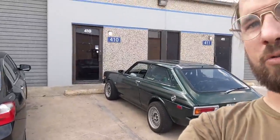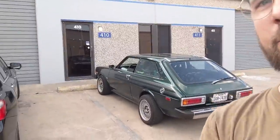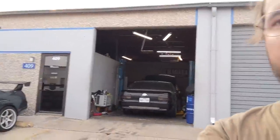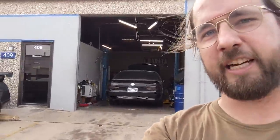This Corolla, I don't know, this is like a 30 series Corolla, something like that, that has a 1UZ in it. That might be my favorite. I love the Skyline too. Right in front of the El Camino, there's an Impala SS with an LS in it. All kinds of cool stuff here.